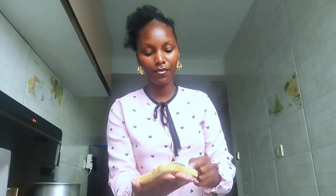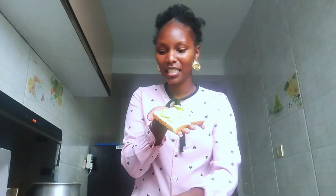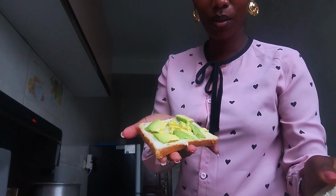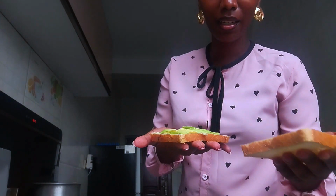Really, I don't even want to think much about it. Yeah, let me tell you, I love this avocado. See, I could put the light in there. That's perfect. So I place this on top. This is a quarter avocado.